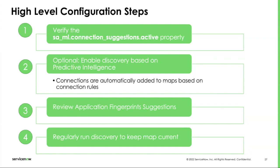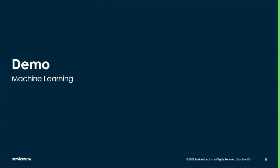After that, we want to make sure that we are reviewing the application fingerprint suggestions. These are what discovery is finding and thinking that you have in your environment that isn't yet mapped. We'll take a look at that and how application fingerprints really work. The last part, again, is making sure that we're keeping our maps current by regularly running discovery. So let's go into our last demo.